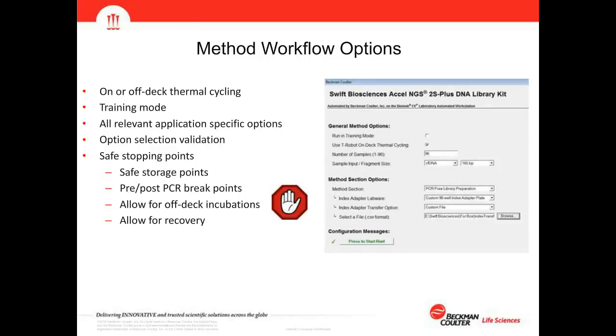So after the labware and the deck layout and all the accessories and active devices are selected for the application, we then start looking at method workflow options. If you're familiar with our methods, you're familiar with the user interface that we have at the start of the run. If you're not familiar with our methods, all of our methods have a user interface. And what the user interface does is provide all the option settings that are relevant to the specific application.